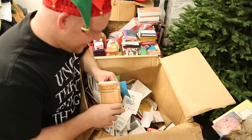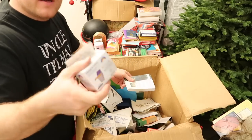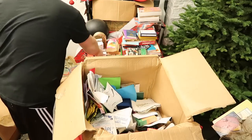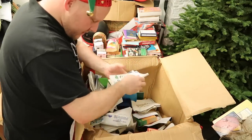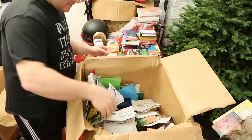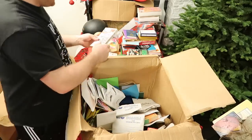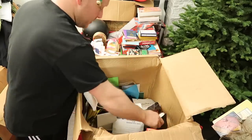Mom's laughing because there are so many books in this thing. There's so many. Oh, here's some more ink. And some more books. I like it. We'll have to get some of those. Get to scanning some of those books, huh?